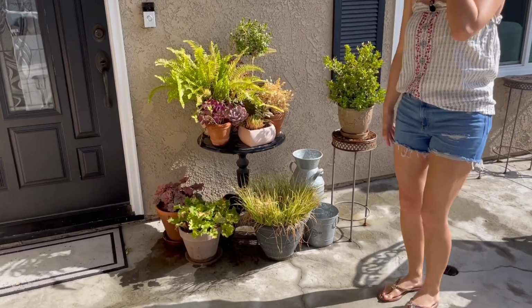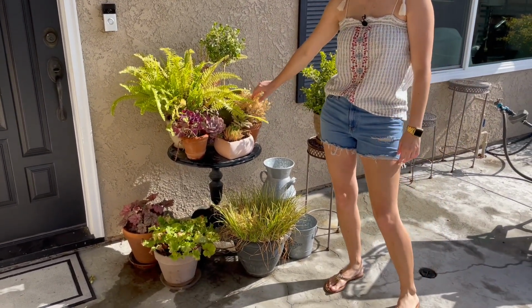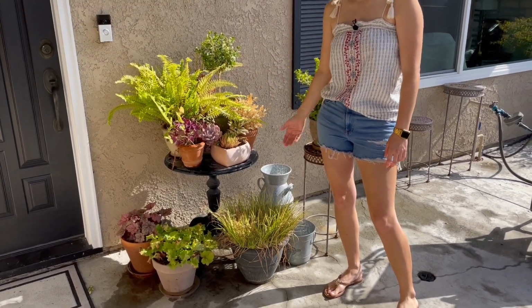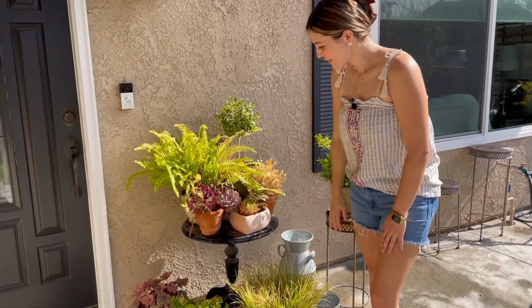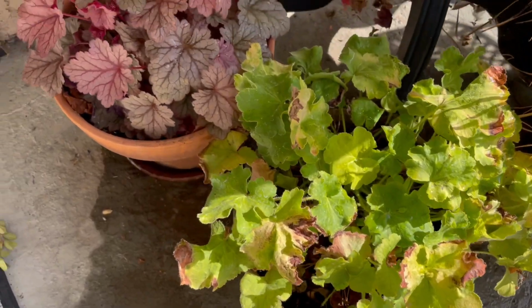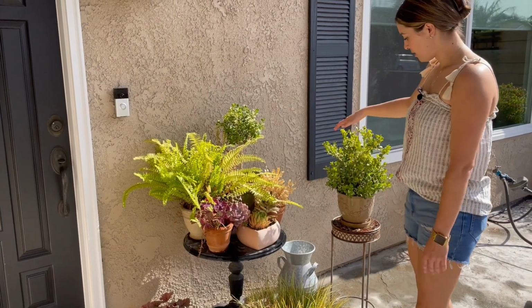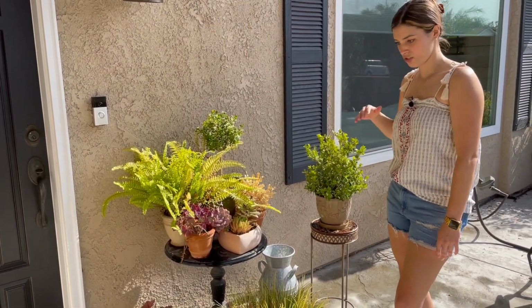Here's just my entryway plants. Anybody else have these plants where they're just dead and they keep watering them and leave it? You know, I should probably get rid of that, but that's okay. So yeah, we just have like a fern. This is a purple shamrock plant here, couple heucheras, some boxwoods. Again, the brand name ones do much better than generic ones.